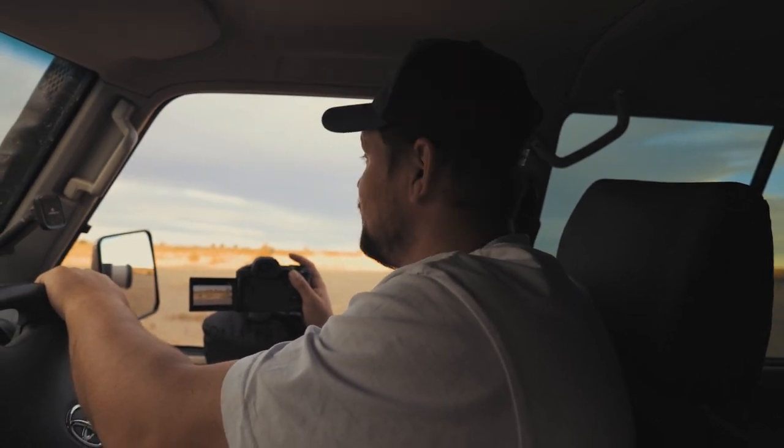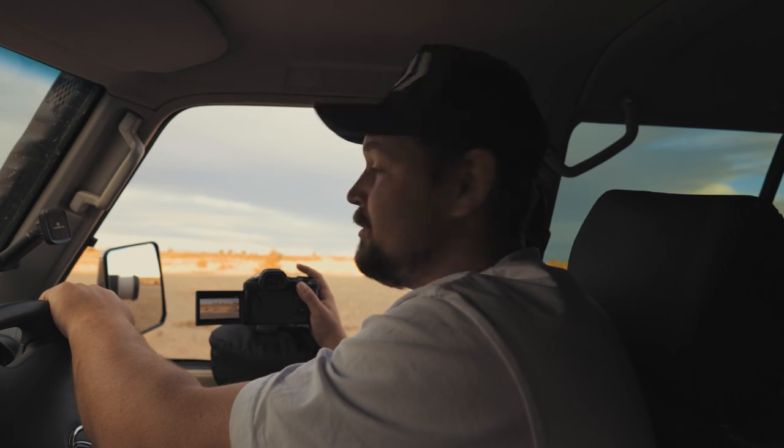So we are headed back to camp, Mata Mata, and about 10 kilometers from the gate we found 2 Cape foxes. It's something we haven't seen before, so yeah, that's quite special to us.